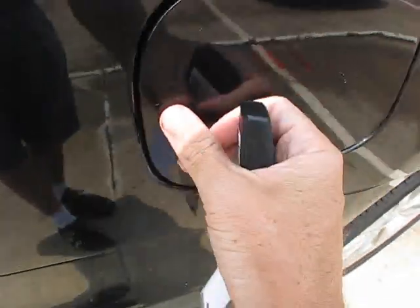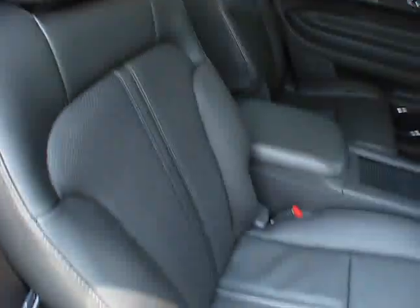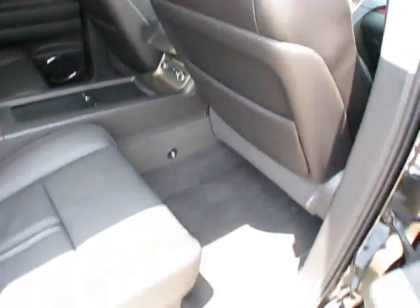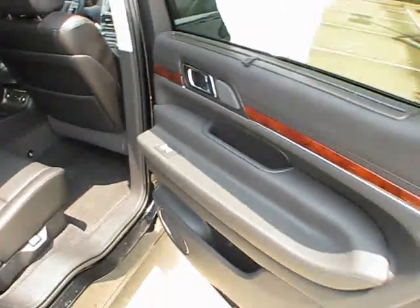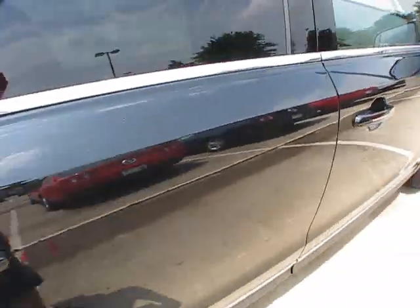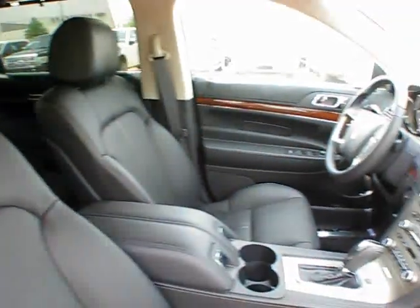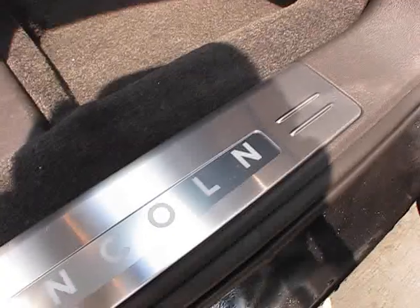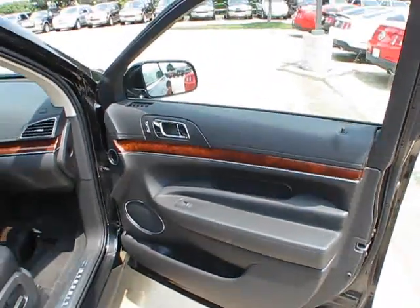Easy fuel filler cap. You also notice the deep footwells to allow for greater legroom. As I said, power adjustable passenger seats. Very beautiful indeed.